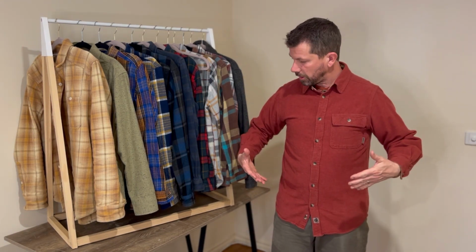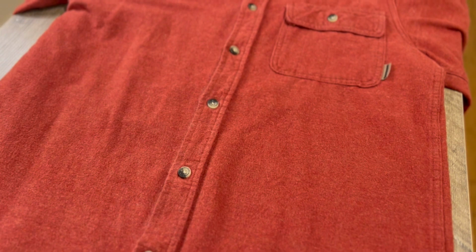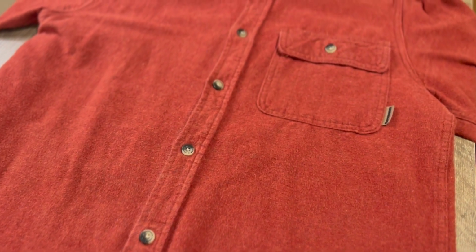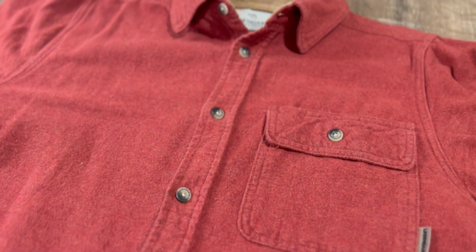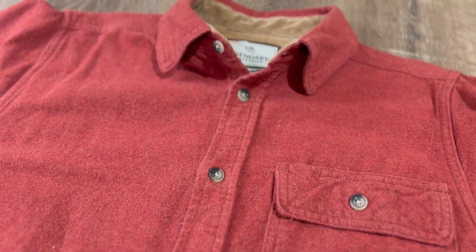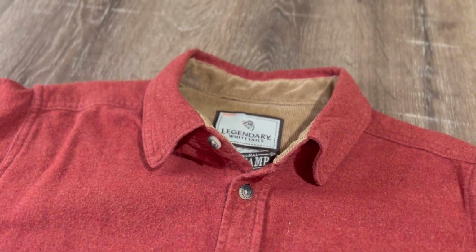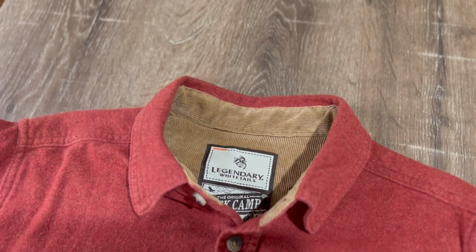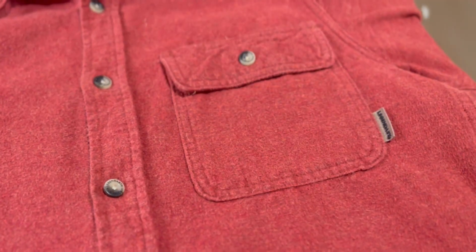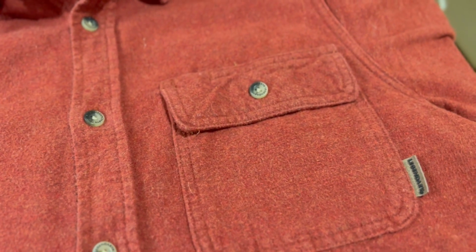So the first shirt I am wearing today is the legendary Whitetails Buck Camp shirt. This is their sort of basic flannel shirt. Just has the one flat pocket, which does actually have a pen slot as well. And it's made out of what they call their chamois flannel, which is 100% cotton, but it has, I guess, a softer, smoother, sort of chamois type texture to it. It's very soft and very comfortable.